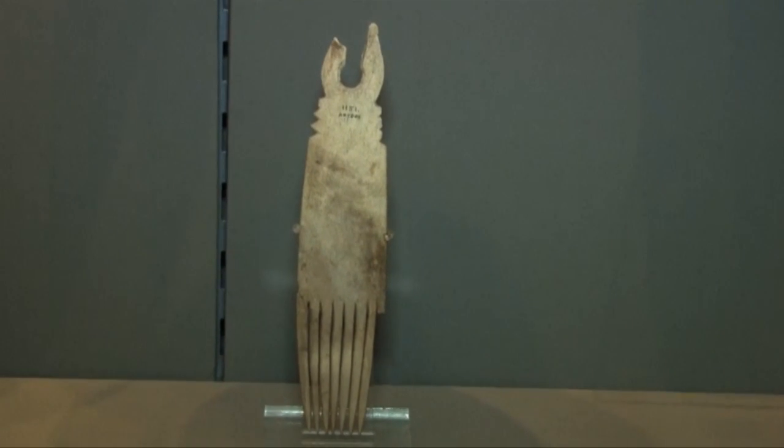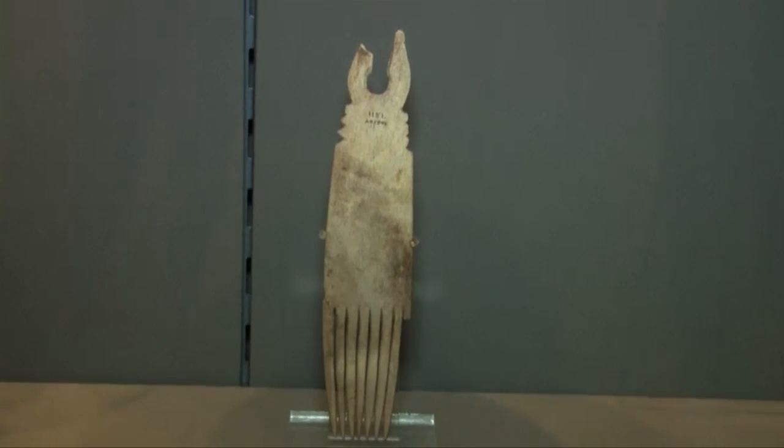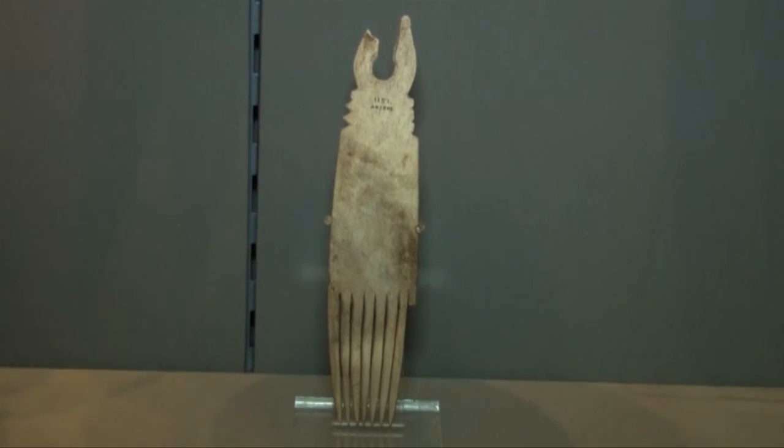This is the Egyptian gallery, or one of the Egyptian galleries at the Fitzwilliam Museum in Cambridge, and I wanted to start off here because this is where the project started. One particular object that's been on display for the last 20 or 30 years actually inspired the Afro comb project. The comb dates to around 5,000 or 5,500 years ago, and it's very typical of the type of combs that we see from early Egypt.